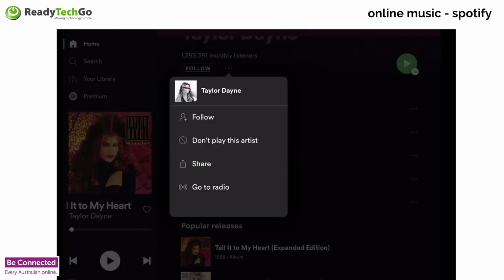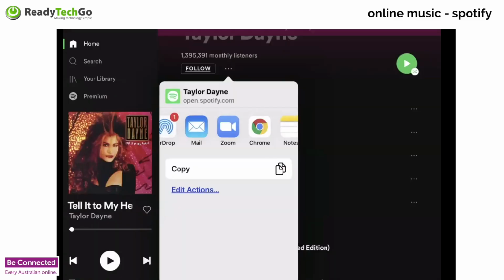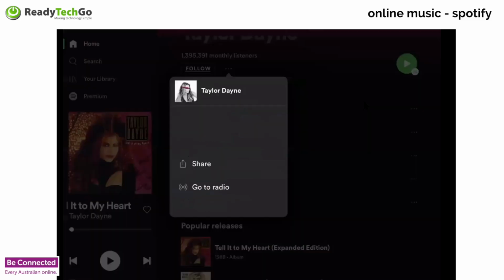You could share her on Spotify. So you could use an option there to share Taylor Dane out via your sharing option. So I tap share and I could send to someone, hey, here's a little message with a link to Spotify with a whole lot of Taylor Dane, perhaps. I could link it on Twitter. I could copy it, or I could even use one of the more options and then send it out as an AirDrop or all sorts of different things. My Lord, lots of options there for sharing. So that three dots is a menu.